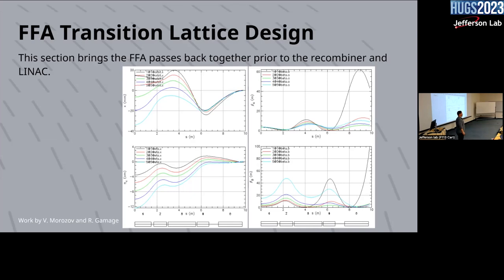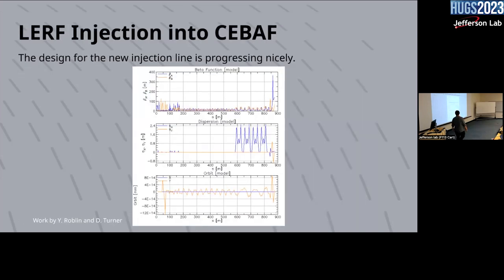It's hard because it's not just bringing them back together. You have to get the optics to match and the timing to match. Everything has to be right. And then of course there's that LRF to North LINAC line, and this is currently being done by Yves Roblant and Dennis Turner. You can see it's almost a kilometer long line because it's coming from that LRF going around the South LINAC and then around the arc and then into the North LINAC. So we have just shy of a kilometer long beam line, but it is making progress.